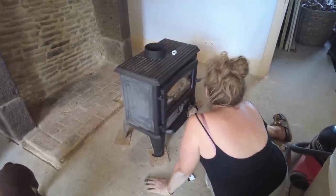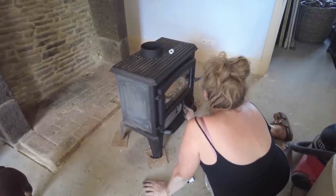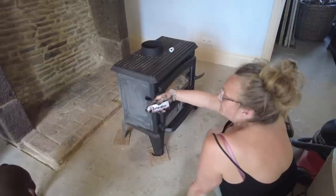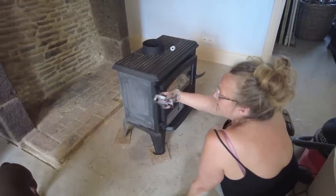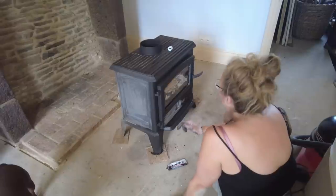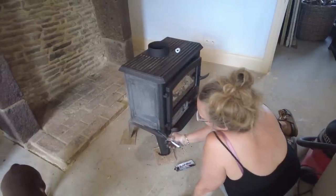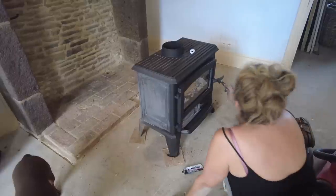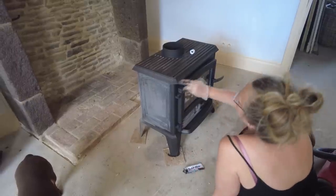So Tracy's blackening the stove off. How are you doing it, Trey? I'm using, in France it's called zebra line, and it's a blackener for cast iron. Yeah. So you can see where it's all dusty, but once you put the blackener on, it comes up lovely. And then what do you do? When you put it on, just give it a little buff?